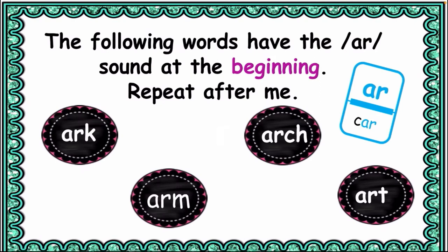The following words have the R sound at the beginning. Repeat after me. Arc. Arm. Arch. Art. Arc is spelled A-R-K, arc. Arm is spelled A-R-M, arm. Arch is spelled A-R-C-H, arch. Art is spelled A-R-T, art. Remember, the following words have the R sound in the beginning.